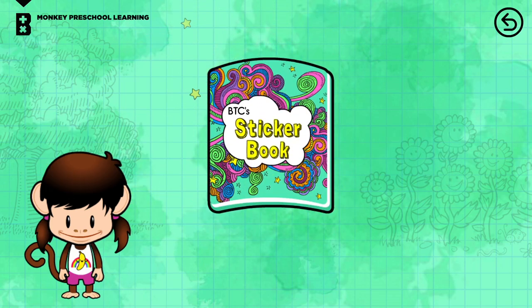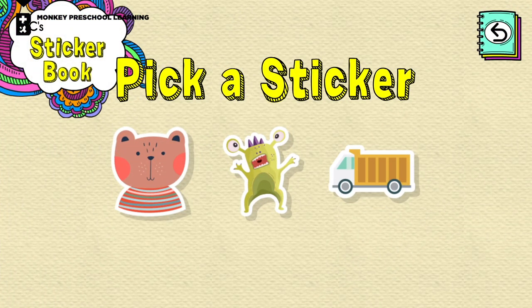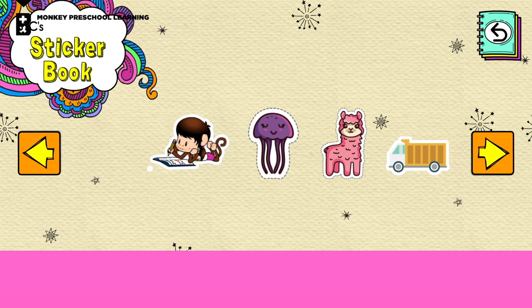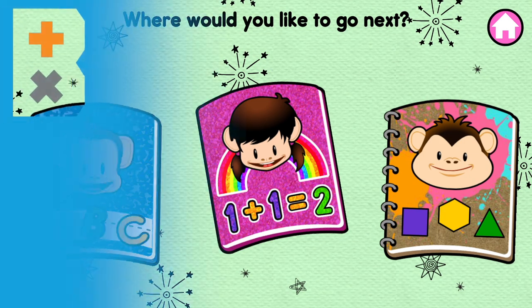Sticker book. Tap to open it. Pick a sticker. Drag the sticker to place it. Touch the button to get back to the game. You're doing great! What should we do next?